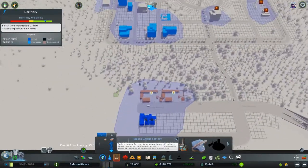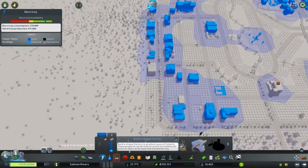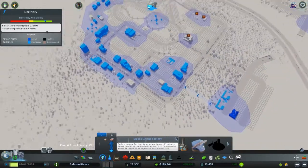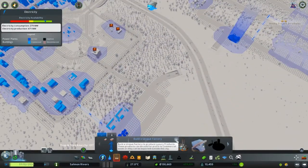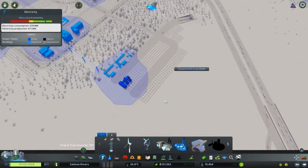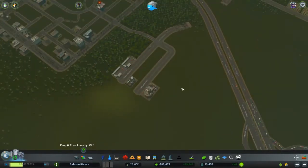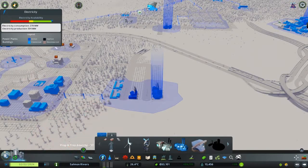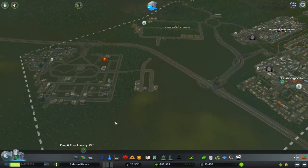And to connect them to the main grid, what I'm going to do is bring a power pylon over here, and hopefully that'll do it. Please light up. Yep, there we go, there's power. So it's now nice and easy to distribute power across the city like so. And I'll just put in another power plant down there. And now all my electricity is still on the same grid. We've got so much production available. But it's now water that's going to slowly become the problem.